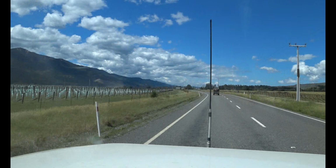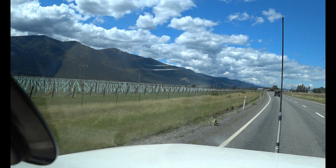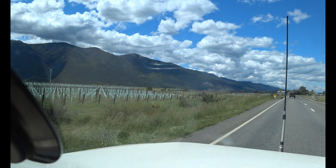The wine district in the Wairau continues to work its way westward up the valley. The absolute kilometres of vineyards are amazing. As you drive down the road, you are hit with a strobing effect due to the exact even spacing of the vine rows.